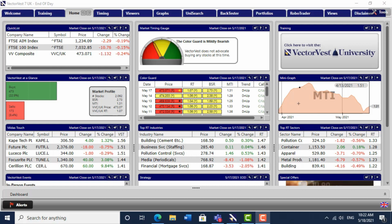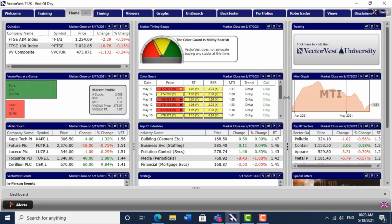this to meet a deadline on the 18th of May, the primary wave or the short-term trend on VectorVest is down. Underlying trend is still up, and the longest measure of the trend on VectorVest, a confirmed call, is up. So we've got a mixed situation.